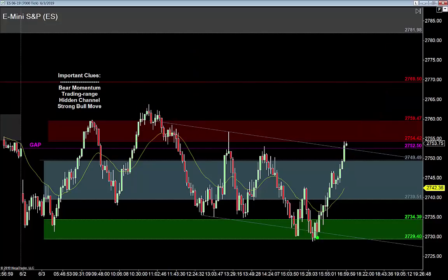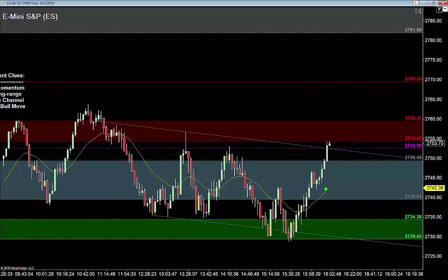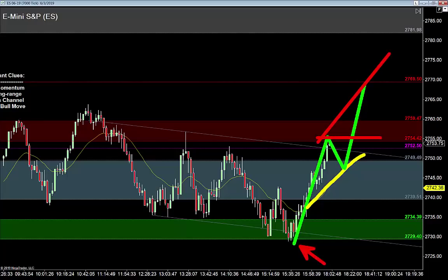Will this time be different? I don't know, right? Will it be different? Strong move up, pull back to the moving average. Will this be a short covering rally as we run higher? I don't know. We'll have to wait and see. I'll mark up that high, mark up that high, down to that low, right? That creates our sweet spot. I'm looking to buy the low of that new hidden channel, right? Buying the low of that hidden channel.